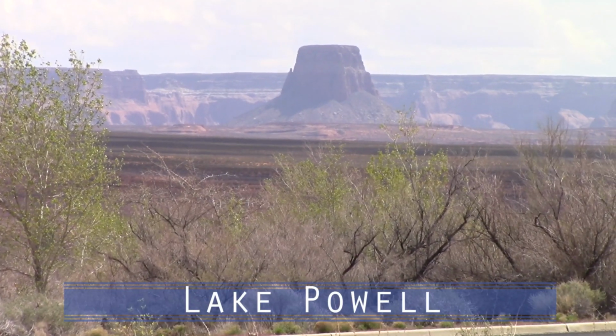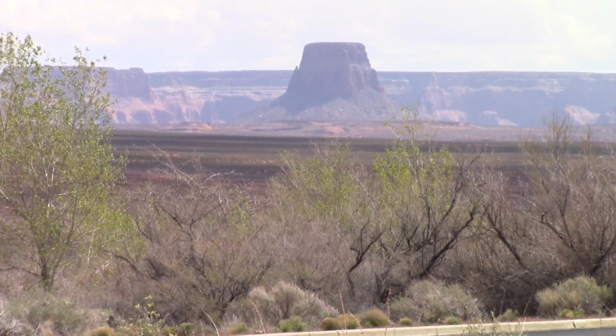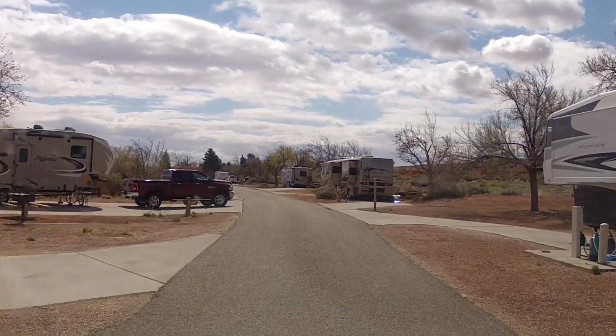Well, I tell you what, we are at Lake Powell. This place is just incredible. There's a name for this campsite here at the national park. I'll put a graphic on it because I forgot. It's a very interesting name. It's a cool name. We came in last night after hours, so it's a first come first serve kind of deal.